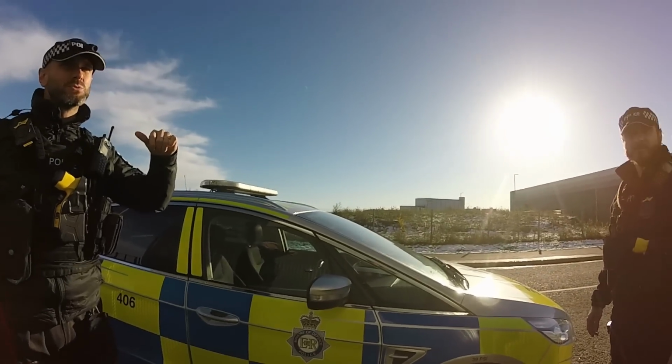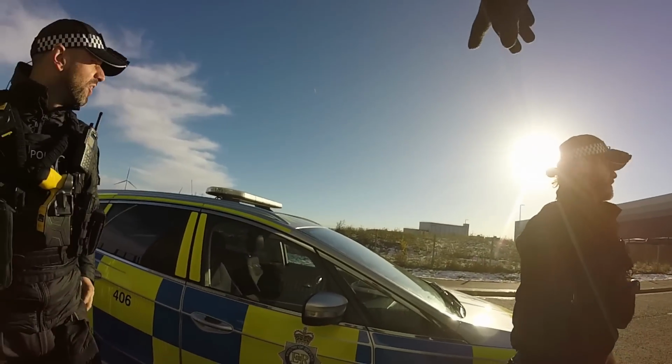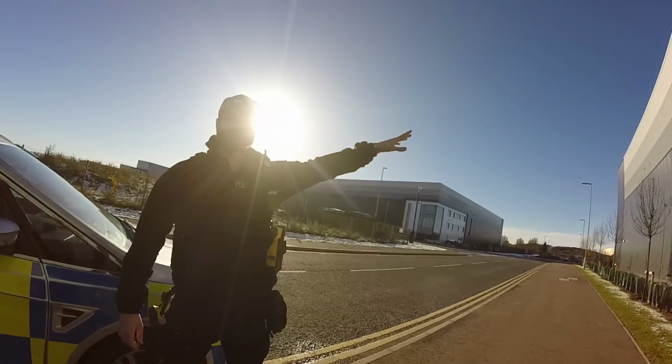Right, okay. Which buildings were you taking photos of? All of them. Any of them ones over there, or have you been? How far have you been? You can't get round there, can you? No, you can't get around there. Like I say, I've been to the end of that road there, the end of that pathway there. You're taking pictures of all these, are you? Yeah, the whole lot.